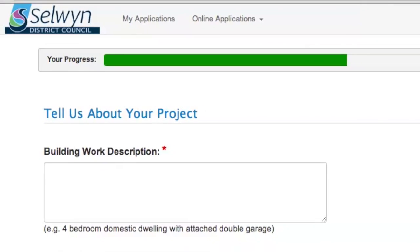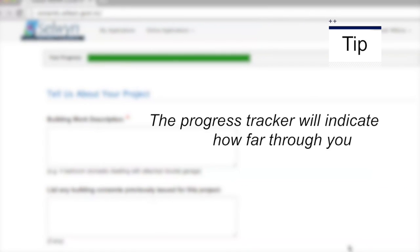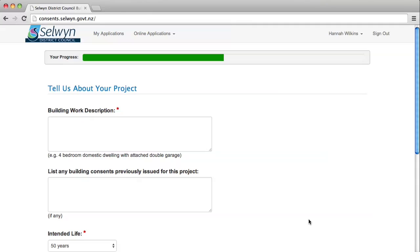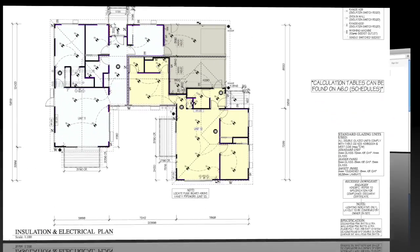At the top of the screen is a progress tracker. At the moment, it shows that we are almost halfway through the application. Keep an eye on this to see how far through you are at any time. Now it's time to tell us about the details of your project. It is important to give as full a description as possible when completing this section.